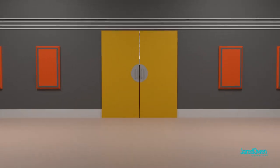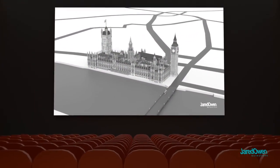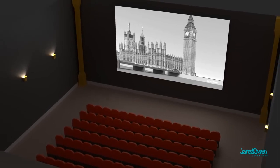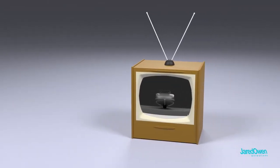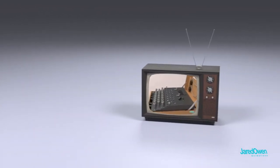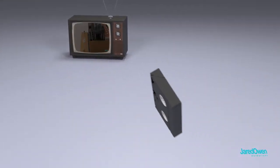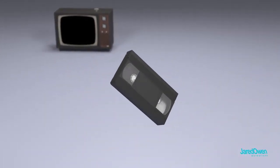In the early 1900s, if you wanted to watch anything on a screen, you had to leave your house and go to a movie theater. Black and white televisions made their way into homes by the 1950s. In the 1960s came the color TV. Then in the late 1970s came VHS. This was a huge game changer.